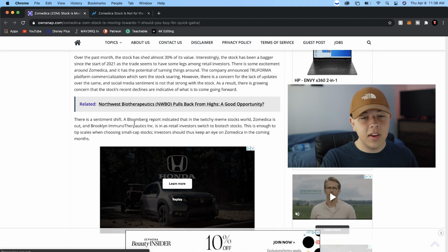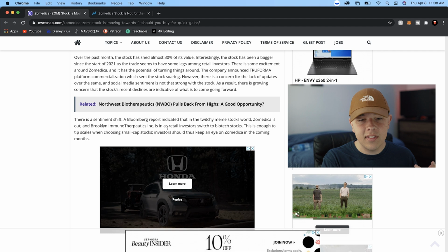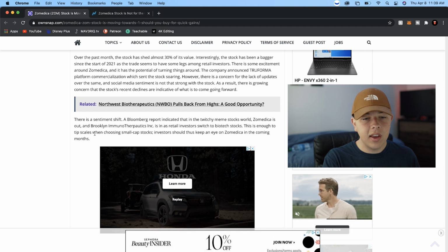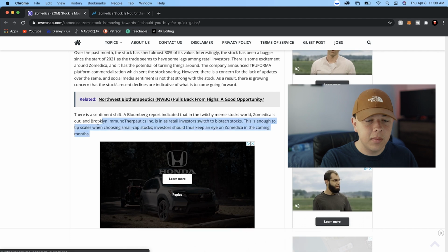There is a sentiment shift. A Bloomberg report indicated that the twitchy meme stock world, Zomedica is out and Brooklyn Immunotherapeutics Incorporated is in as retail investors switch to biotech stocks. This is enough to tip scales when choosing small cap stocks. Investors should thus keep an eye on Zomedica in the coming months. So basically they're saying that people are shifting their focus from Zomedica to this Brooklyn Immunotherapeutics, which is a stock I've literally never heard about, and when I looked it up, the charts did not look in their favor either. So interesting that this author brought this up.